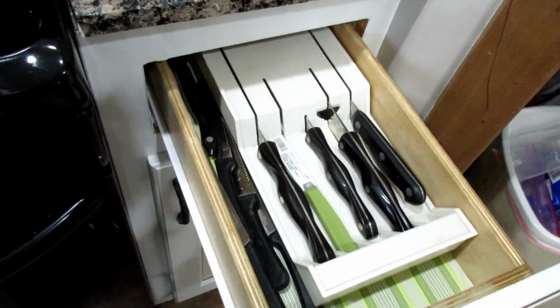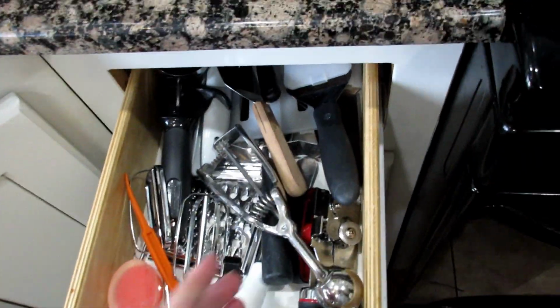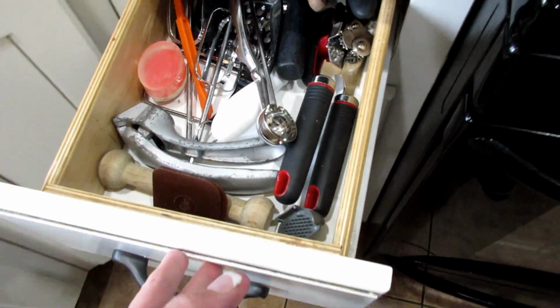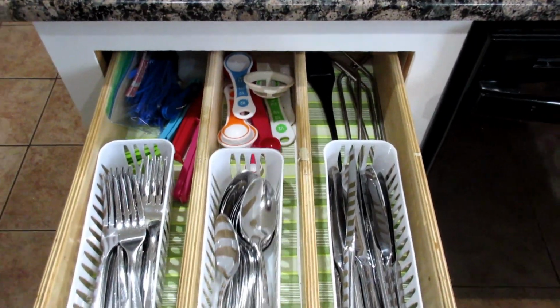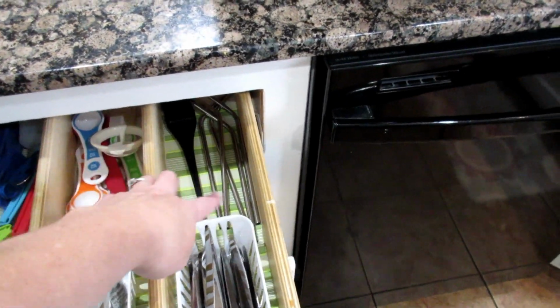Okay, I got the drawers cleaned out. Here's all the knives. This cabinet is all the measuring cups, knife sharpeners, strainers, and rolling pins. This is all our miscellaneous things, like can openers, and all those fun kitchen gadgets all in here. So here, I put all the silverware away, chip clips, measuring spoons, our metal straws and stuff.